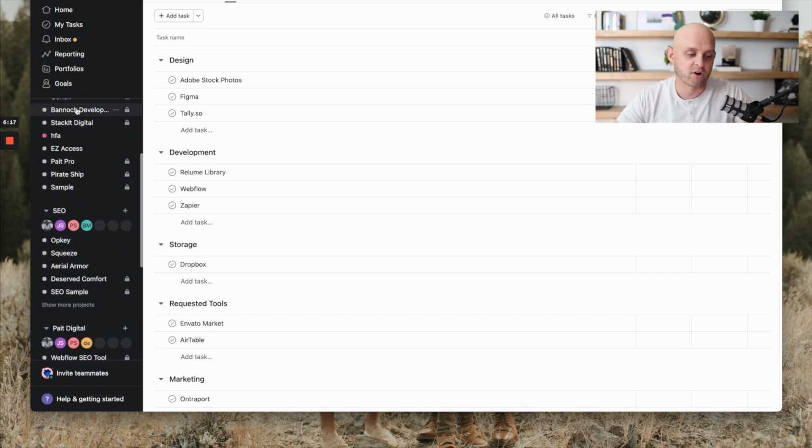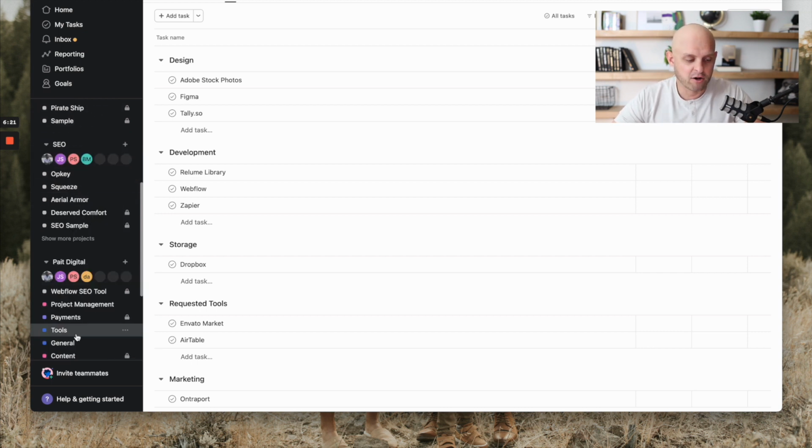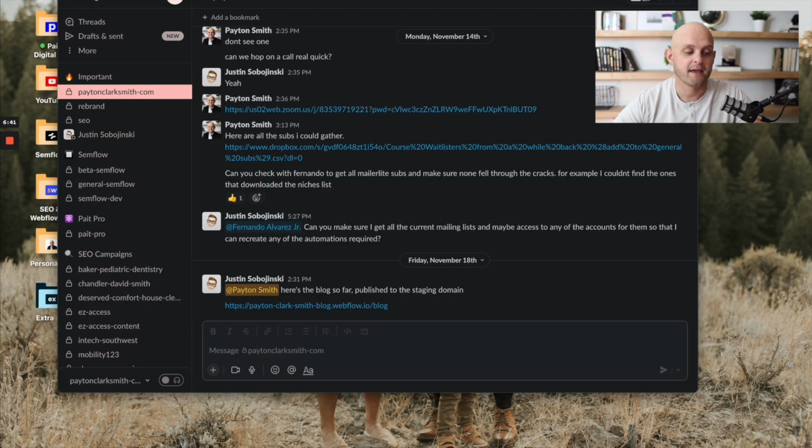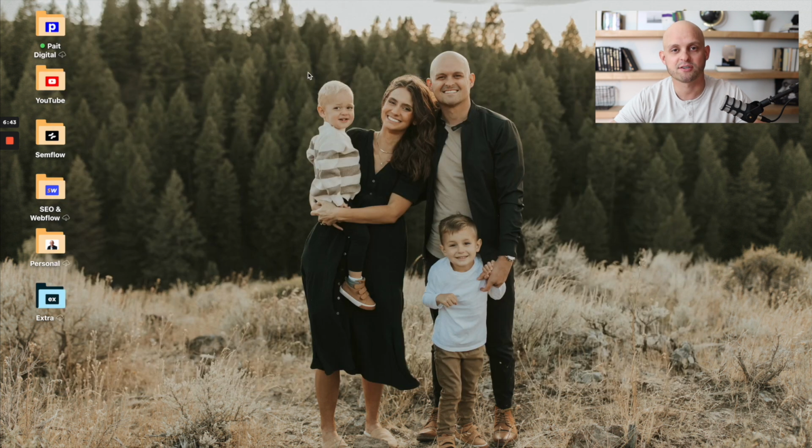You can see here we have all of our different client projects. And also this is where we keep a lot of our agency information. We have our tools and all of our login information to make sure we don't lose that. We have timelines to make sure that we're hitting every deadline for every project. We keep track of team payments, content, and everything else. So Asana is a really cool tool. I would definitely recommend looking into it. However, it is a paid tool, and so you just want to make sure that it's a good fit before you start paying a monthly subscription for it.